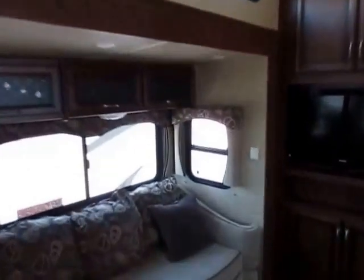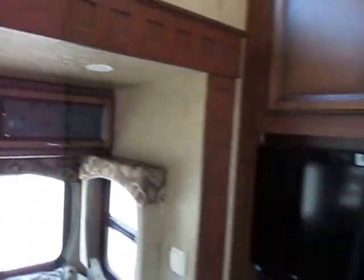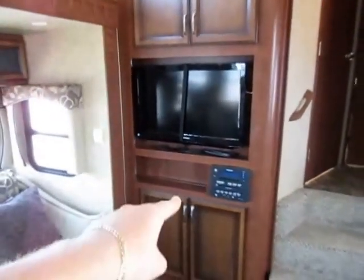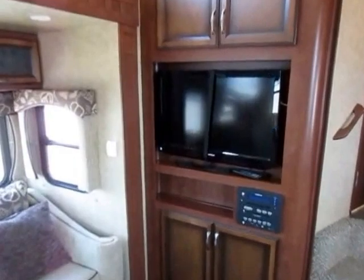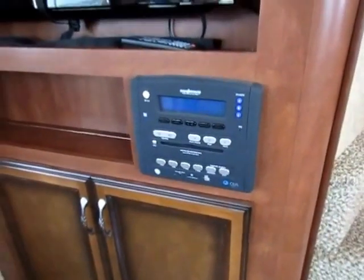Nicer little touches too, like next to your seating area, you just have single touch LED spotlights here above your seating areas. That's a nice touch. Original electronics present, accounted for, and functioning. All-in-one AM/FM CD DVD player, so you don't need to lug along extra electronics. You know, this pretty much does everything.